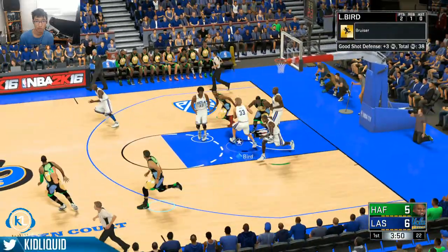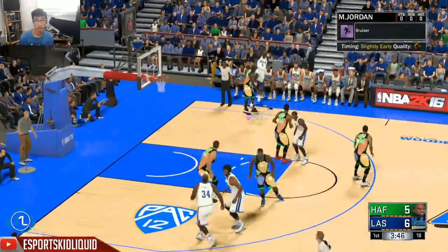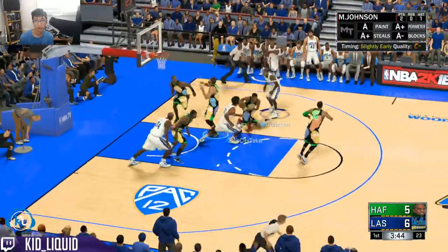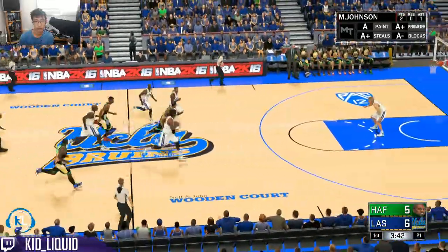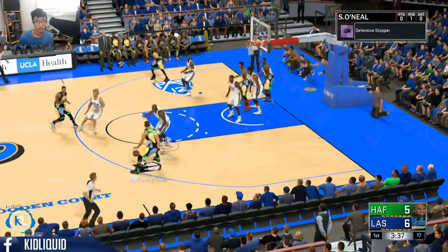Antetokounmpo can't get it to go. Usually if he gets to the rim, he's converting it into points. But the defense stood tall there. And on an open look like that, he's very gifted at making the weak coverage pay.